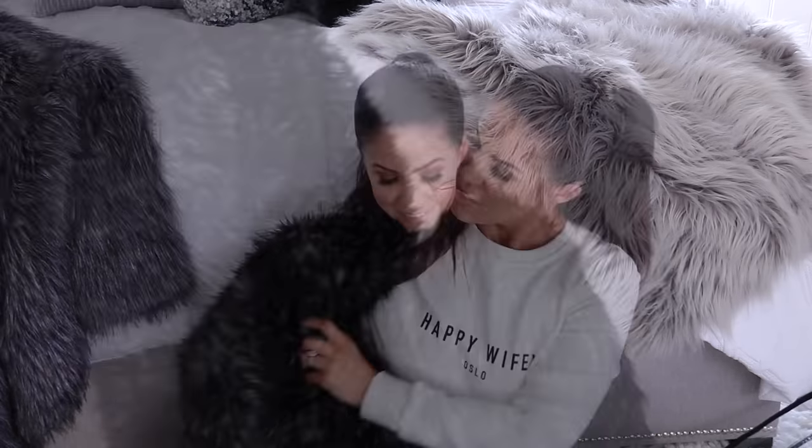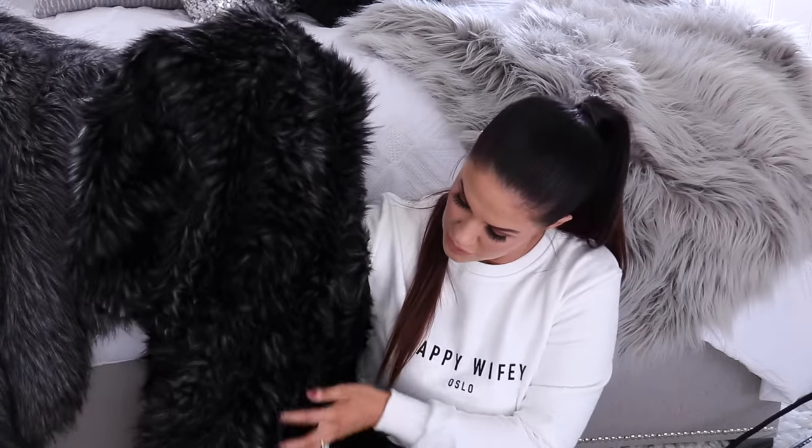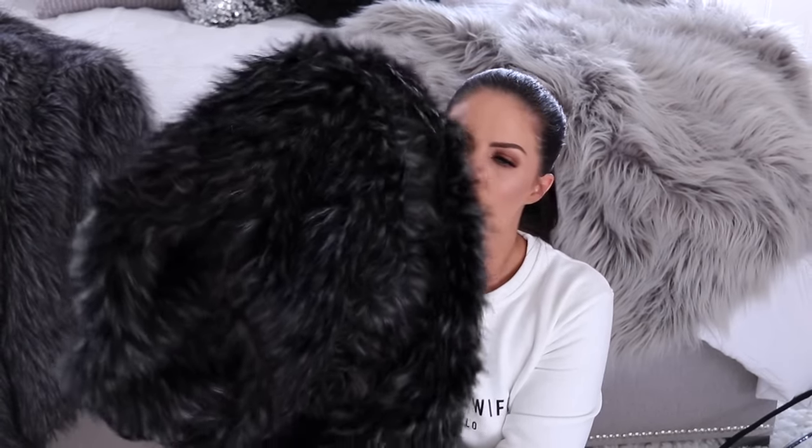Thank you. So this is like a two-tone. It's even like a three-toned fur throw. It's got a lot of black in it, but then it's also got this beautiful gray speckled kind of pattern to it. Hopefully you can see it on camera. Really, really pretty. Really luxe.